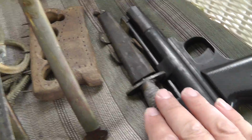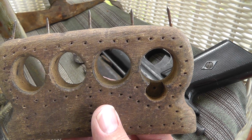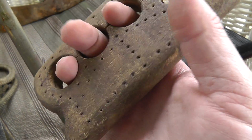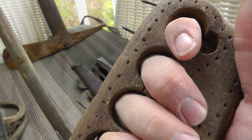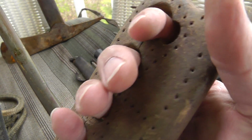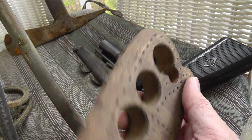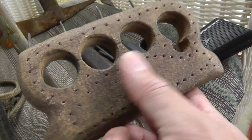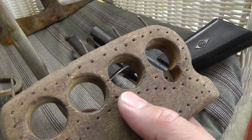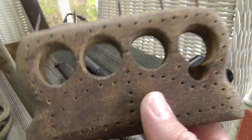From the same place that the knife and the gun came from. Lady said that this was used during World War I in the trenches, I guess as a makeshift battle brass. Instead of brass knuckles, they had wooden knuckles and drove a few nails in there. Nasty little looking thing. Kind of big, but would do the job. Love the patina on the wood. It's definitely been around a while. Wouldn't surprise me if this thing was from World War I and used in the trenches. I think this might be a keeper for myself.